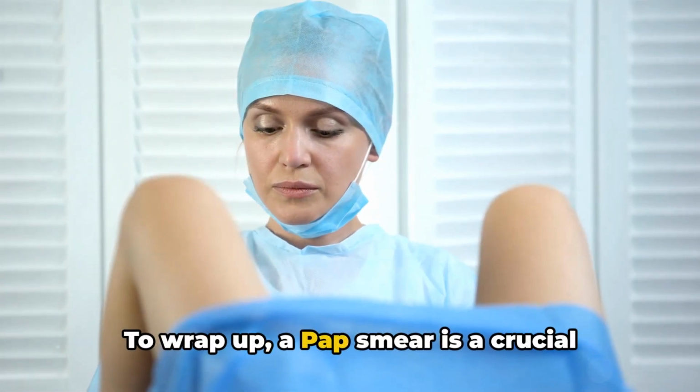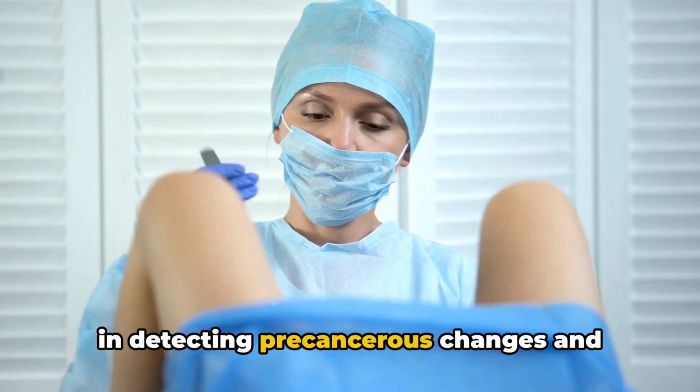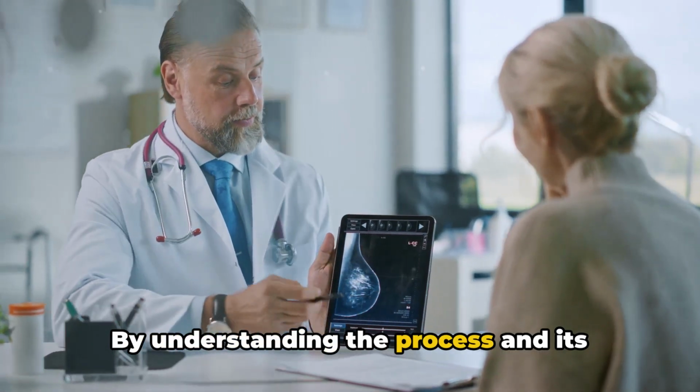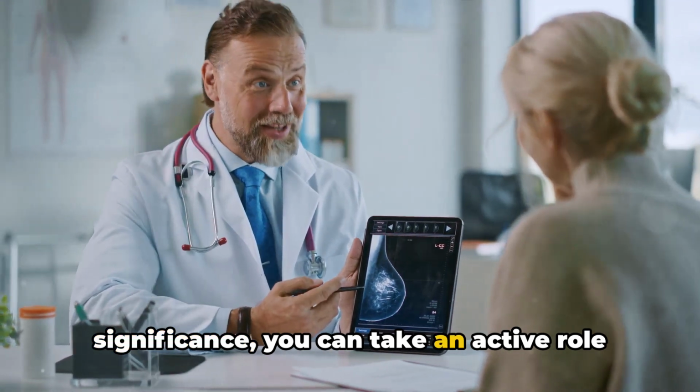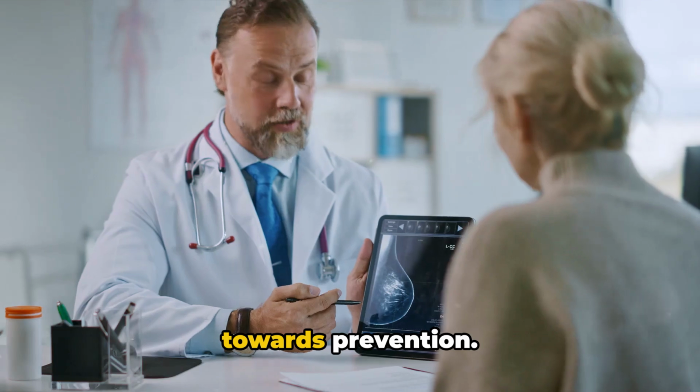To wrap up, a Pap smear is a crucial medical procedure that plays a vital role in detecting precancerous changes and preventing cervical cancer. By understanding the process and its significance, you can take an active role in maintaining your health. Knowledge, after all, is the first step towards prevention.